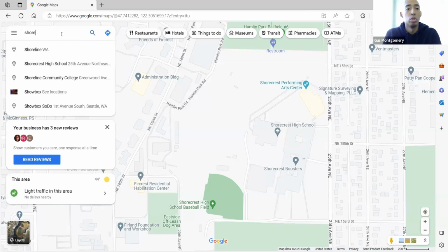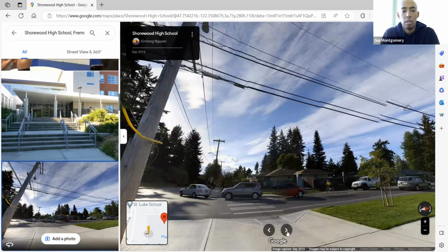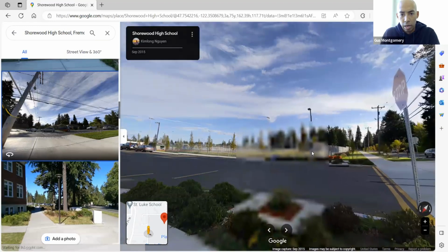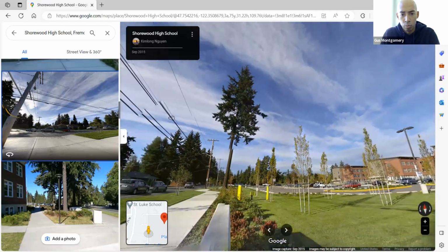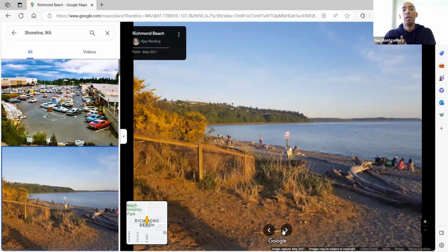Let's look at the other high school in Shoreline School District, which is Shorewood High School. Home of the Thunderbirds. Great look at the gym facilities. Got a look at the neighborhood of the high school. Actually, let's go back. Check out the surroundings of the high school. Looks like you can see the fields and the parking lot. Yeah, really good to see just an idea of where the high school is located to get a feel of the school district.